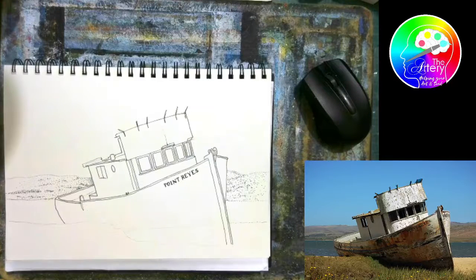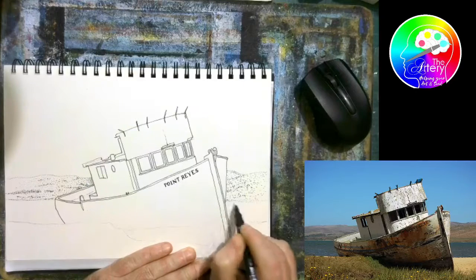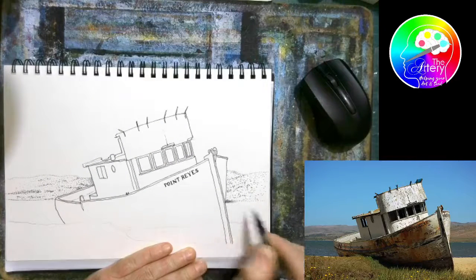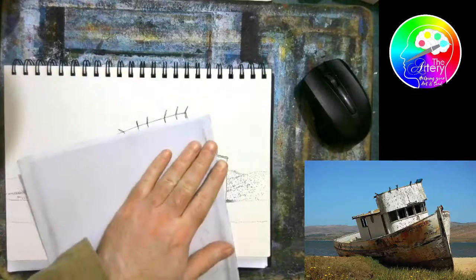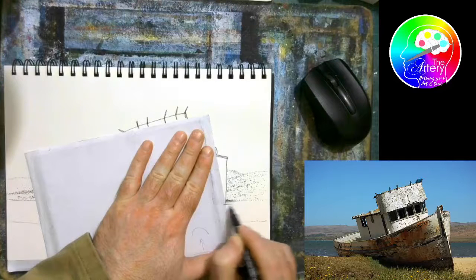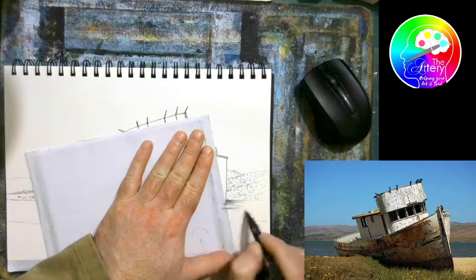See, where the water's going to be, the sea is quite dark, and it's darker than the darker points of the boat in shadow. And as long as you do horizontal lines, it works really nicely. Now there are a few ways you can work with this. Excuse my scrap paper. If I use a bit of scrap paper and line it up over the boat, I can use it as a mask.